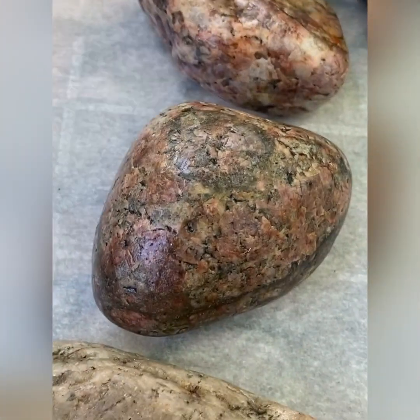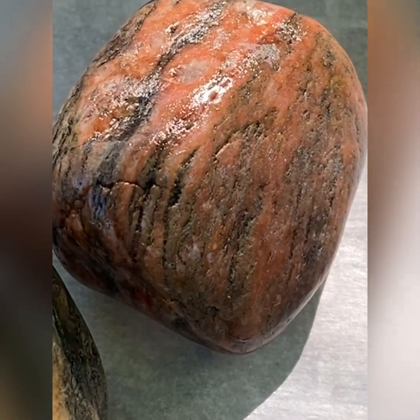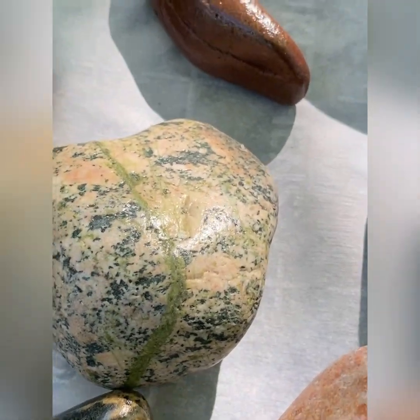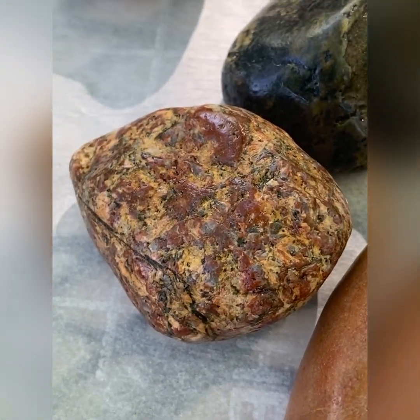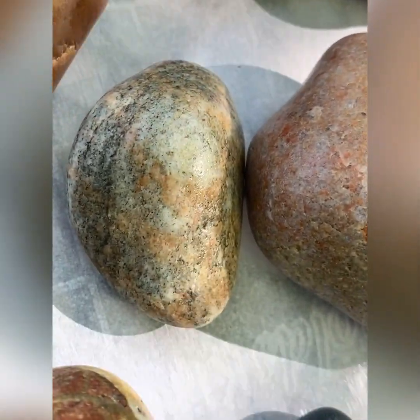Some banding. And then we have a variety of granites, and then there's another Petoskey, there's another jasper, another one with jasper, another jasper, and then that is a unikite, I think. That's a pretty quartz, and that's a quartz that has red jasper in it. That's just a weird rock. That one's pretty.